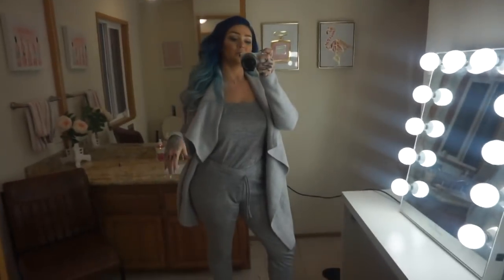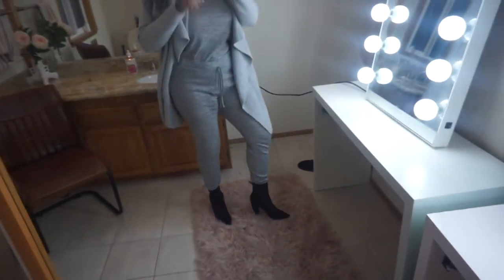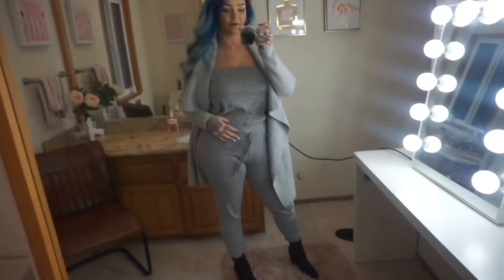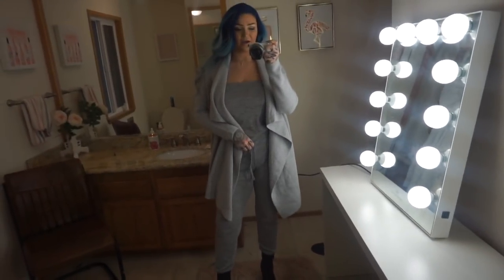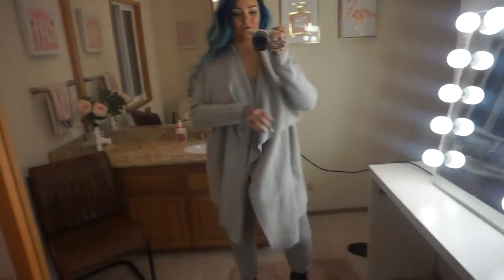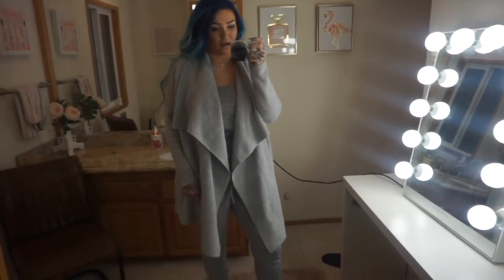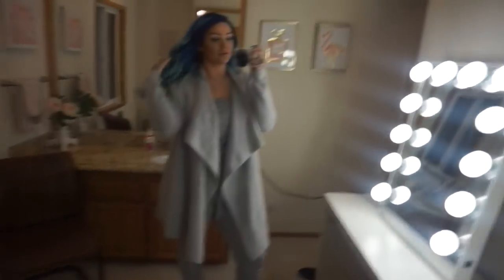All right, here's the finished outfit. So we have our pointy-toed heels with the lace detail. We have this sweat top with the sweat pants, comfy, I can eat, we're good to go. And then I have this jacket. This piece is from Pretty Little Thing. These 2 pieces. And then this over jacket is from Forever 21. It is so warm, the best winter coat thing ever. And this is the finished look. I think it looks cute.